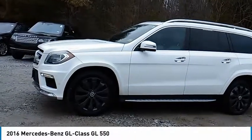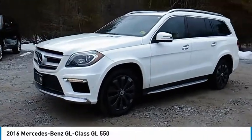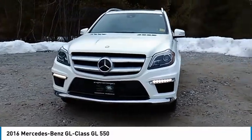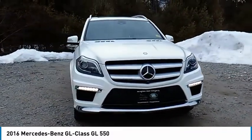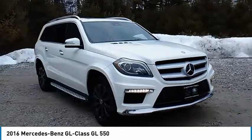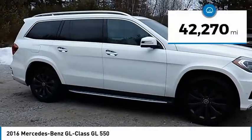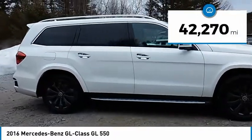Take a ride in the 2016 GL-Class. This 7-passenger luxury SUV has a great deal of interior space without huge exterior dimensions. The third row seat is roomy enough for all adults. This vehicle has less than 45,000 miles.